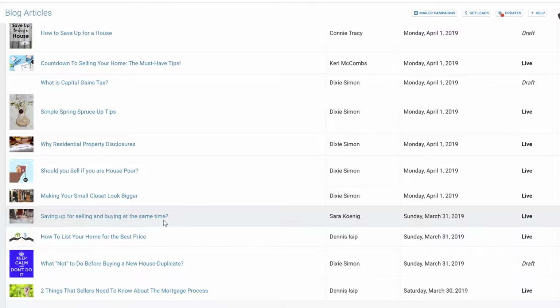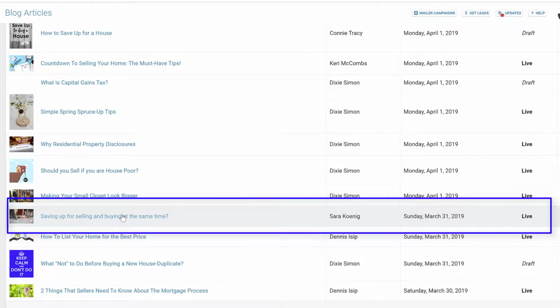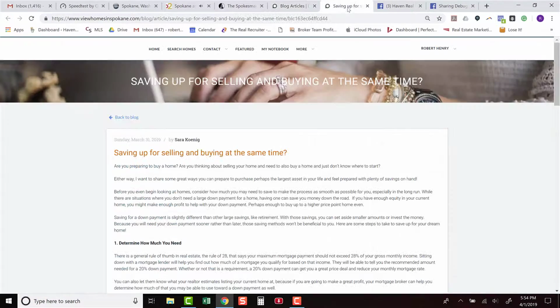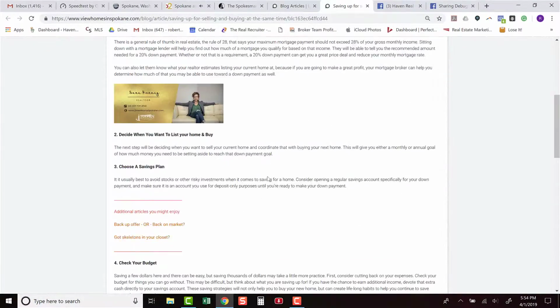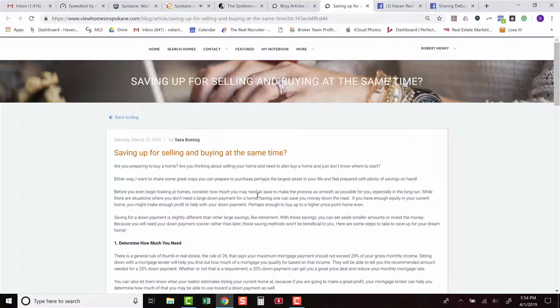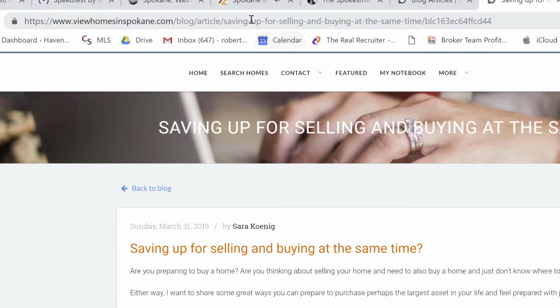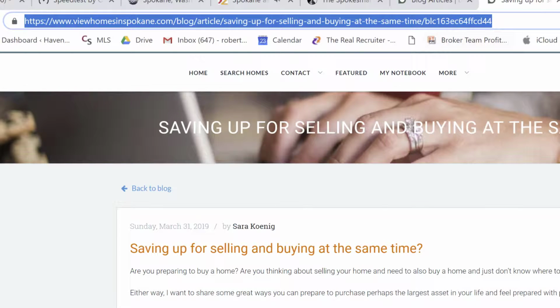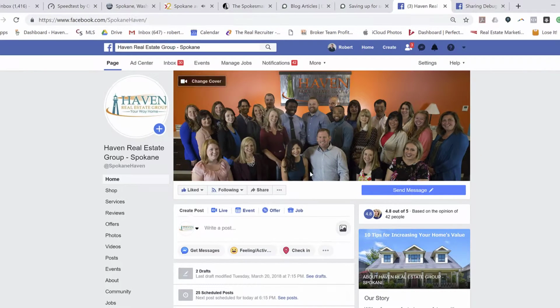So what I'm going to do is I'm going to go to the back end of our website, and what I'm looking at specifically is Sarah Koenig has an article that's saving up for selling and buying at the same time. So what I'm going to do is I'm going to go to that link, and this is the article that she's going to promote, that we're going to promote on her behalf. And so I'm going to copy that link like so. Now, typically what people would do is go ahead and go in and promote that, like post that right on the business page.